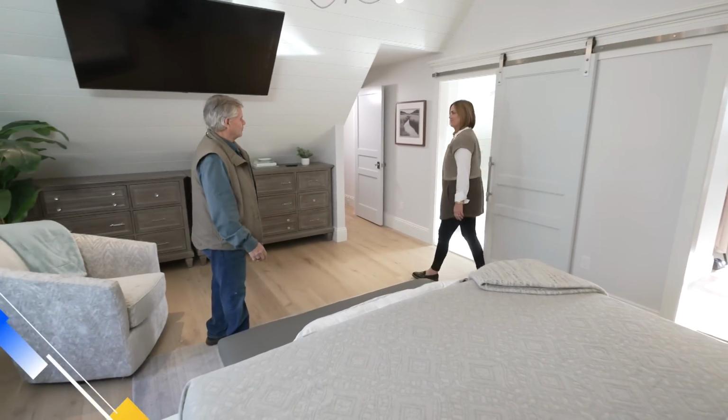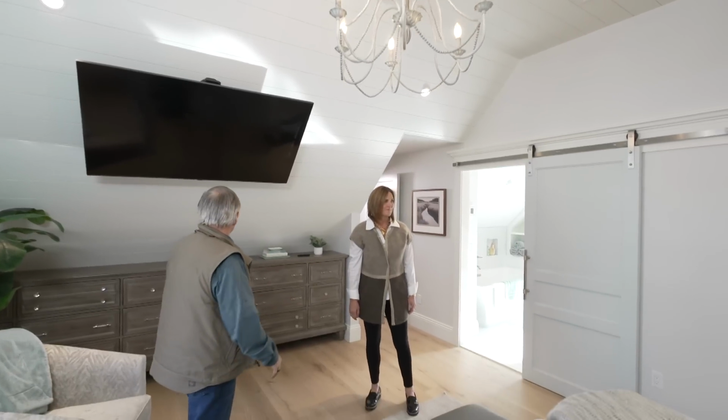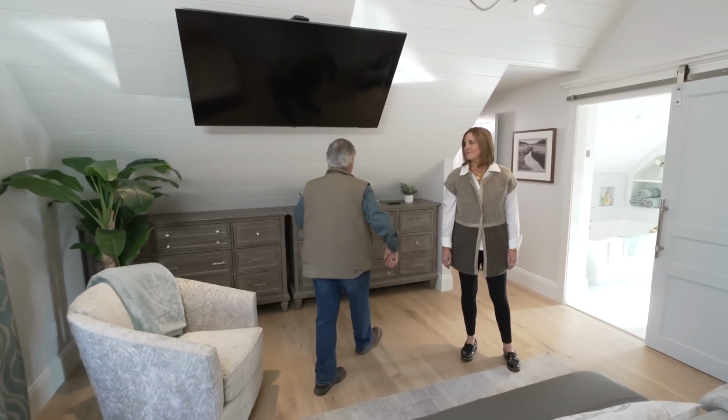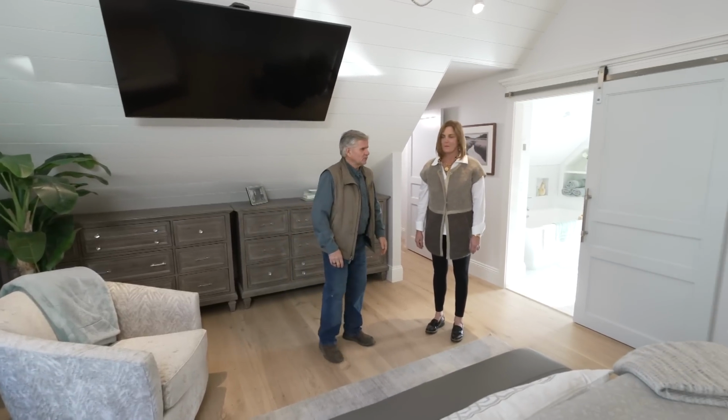Master bedroom over the garage, you did a beautiful job here. Thank you. I look at the nickel gap ceiling, the angles of the room, the crown moldings, the barn door. I like the way the dresser is here. They just fit into this little nook. You don't hit your head here. You did a beautiful job. What's your inspiration?